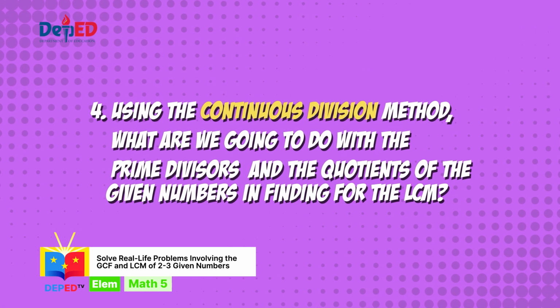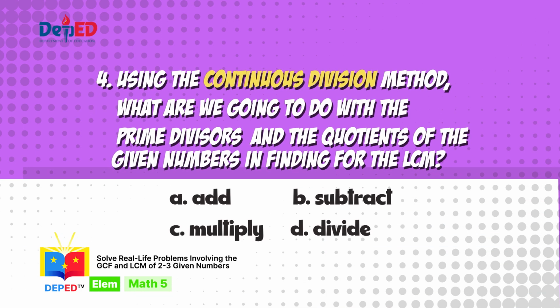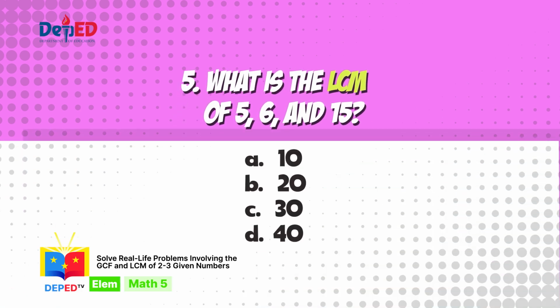Number 4. Using the continuous division method, what are we going to do with the prime divisors and the quotients of the given numbers in finding the LCM? The answer is C. Multiply. Number 5. What is the LCM of 5, 6, and 15? The answer is C. 30.